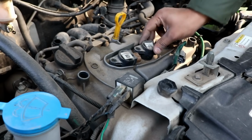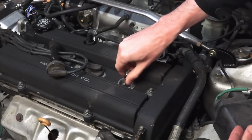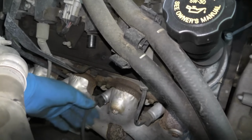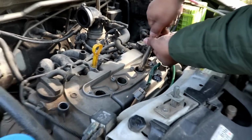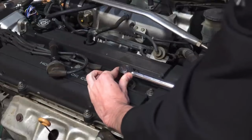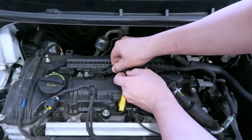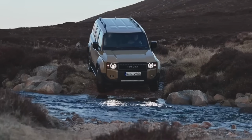Next, install the new spark plugs. Make sure they're properly gapped according to your car's specifications. Most new plugs are pre-gapped, but it's worth double-checking. Thread them in by hand to avoid cross-threading, then tighten with a ratchet until they're snug. Don't overdo it, as this can damage the threads. Once installed, reconnect the ignition wires or coils. After replacing the spark plugs, accelerate with less hesitation.